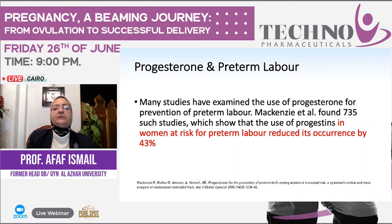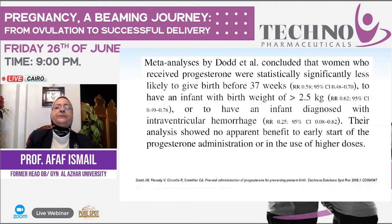McKenzie et al. found the use of progesterone in women at risk for preterm labor reduced its occurrence by 43%, maybe because it prevents or decreases the apoptosis of the fetal membrane and the pro-inflammatory substances. So it will decrease the incidence of preterm labor and preterm births.